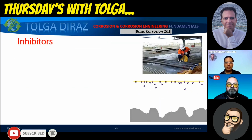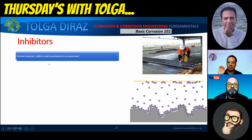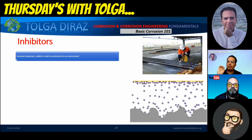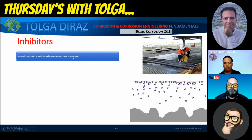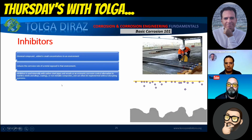So there are inhibitors. What are inhibitors? They are chemical compounds added in small concentrations, like 1 to 1,000, or 1 to a million ppm. They are added in very, very small concentrations, but they give very temporary protection. They reduce the corrosion rate of a metal, mostly metal exposed to the environment.